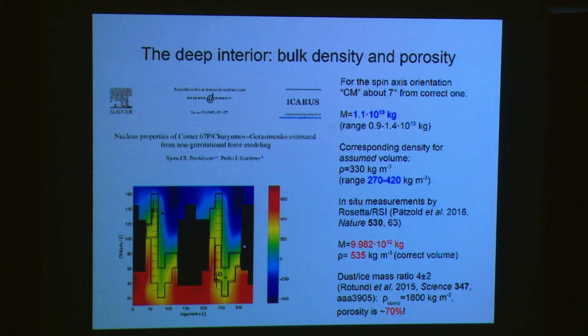So the dust to ice mass ratio, which is still a bit under debate, seems to be higher than one, maybe about four. So it's dominated by silicate grains, sulfides, organics, and ice maybe constitutes 20% or so of the mass of the comet. And this means that the comet is very, very porous. The bulk porosity is about 70% or larger, so it's very, very fluffy.